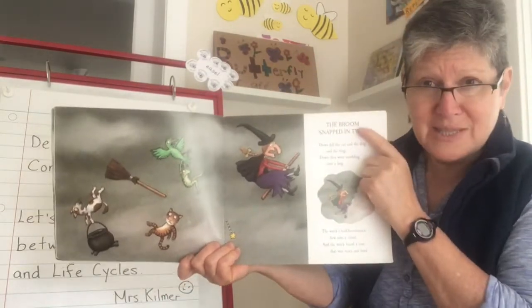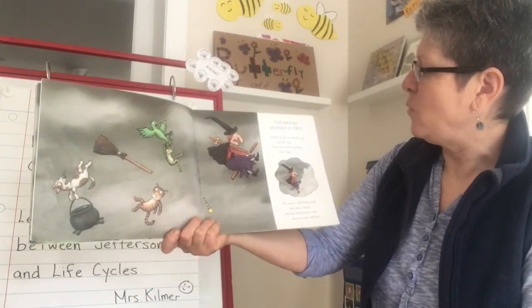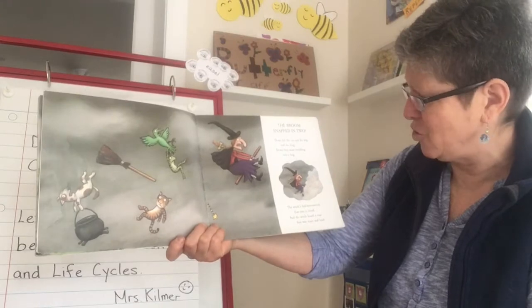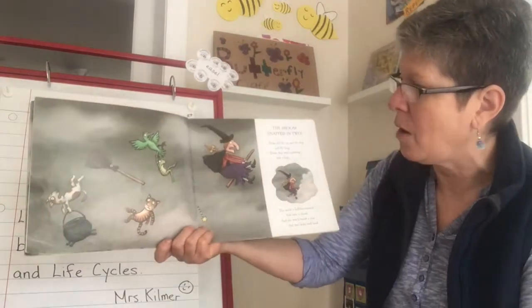The broom snapped in two. Down fell the cat and the dog and the frog. Down they went tumbling into a bog. The witch's half broomstick flew into a cloud, and the witch heard a roar that was scary and loud.